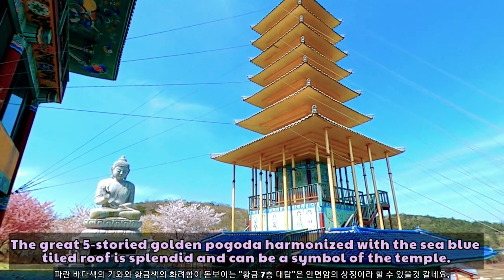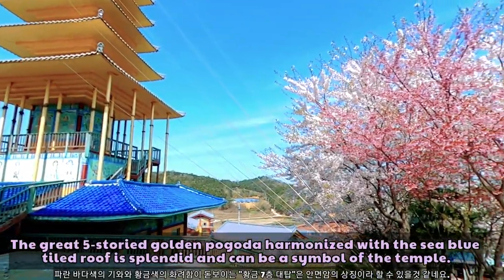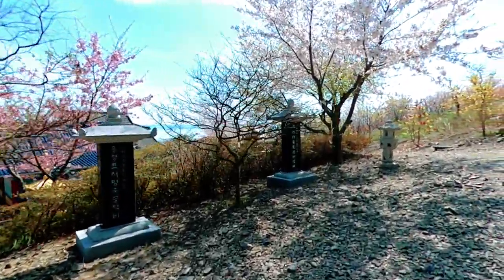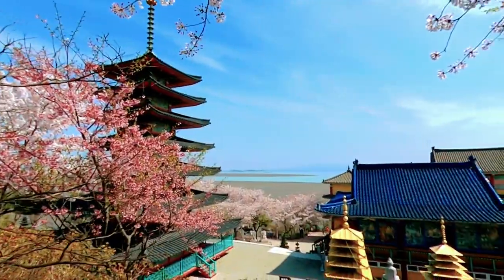The gray five-story golden pagoda harmonized with the sea blue tile roof is splendid and can be a symbol of the temple. Cherry blossoms add to the beauty of the scenery of the temple.